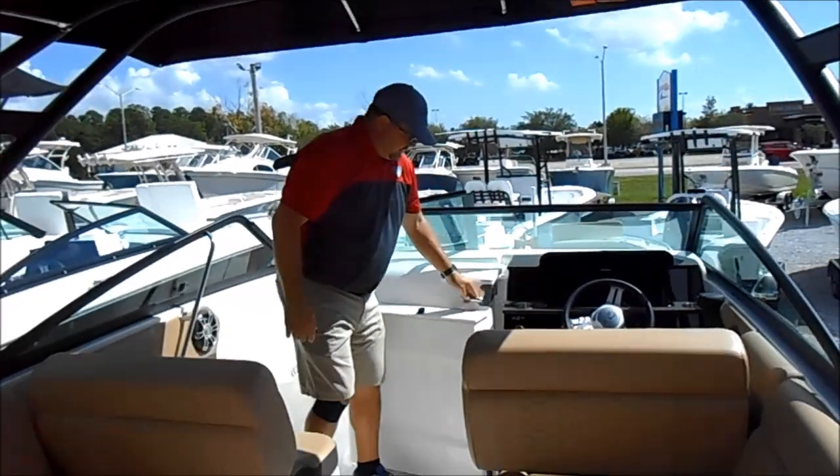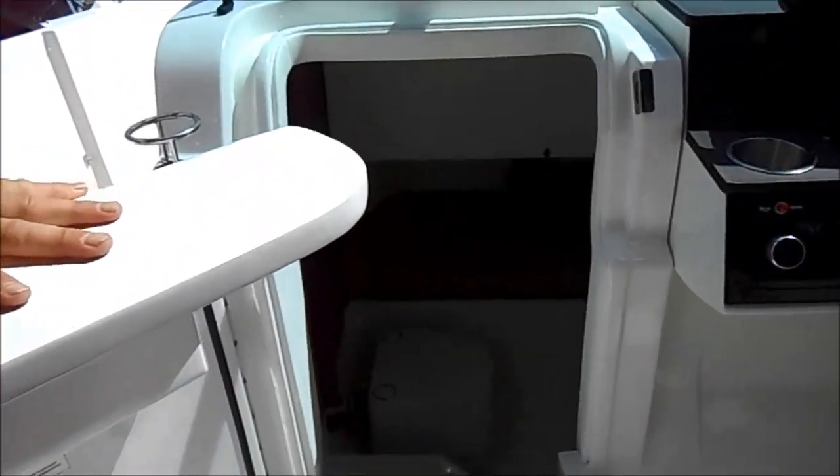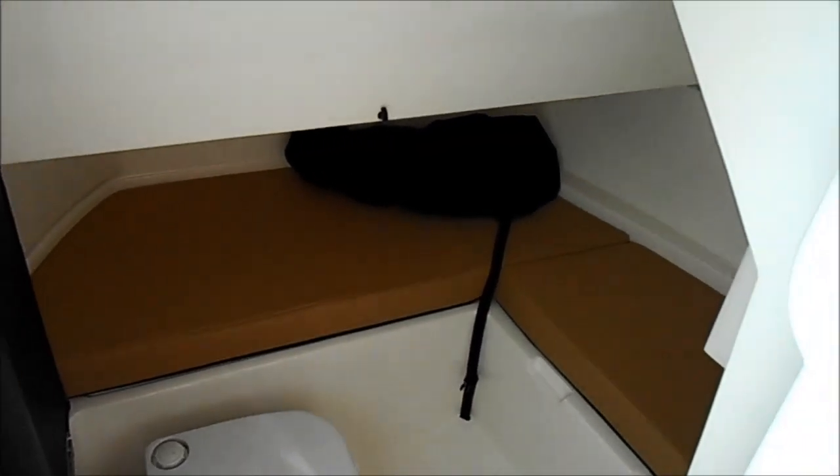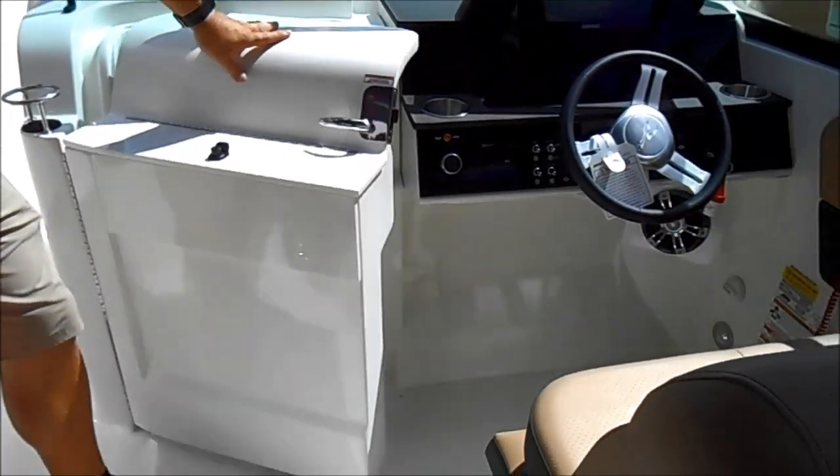Moving forward, nice huge area for your toiletries, or if you'd like to lay down, this is another new feature. We have a lay down area in case the kids want to take a break. You got a spot to get out of the sun.